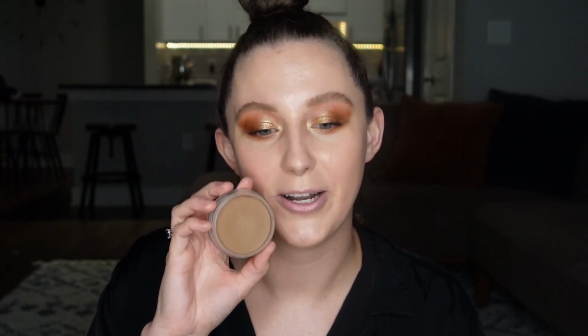Because we've never seen a cream bronzer formula from Nars, I don't think. I think they had a liquid body bronzer, but that doesn't count. But yeah, as you can see, I've already been using it. It's incredible. It is definitely climbing to the top of my favorite cream bronzers list.